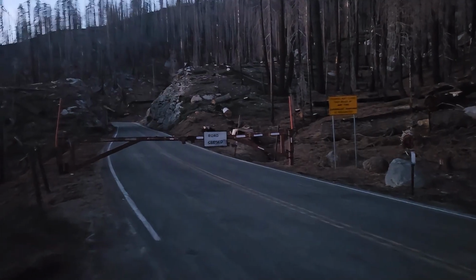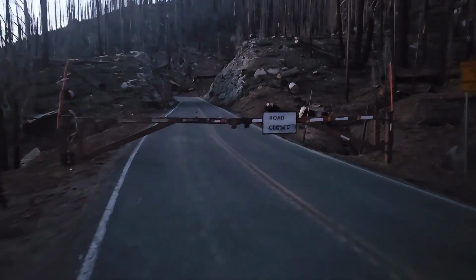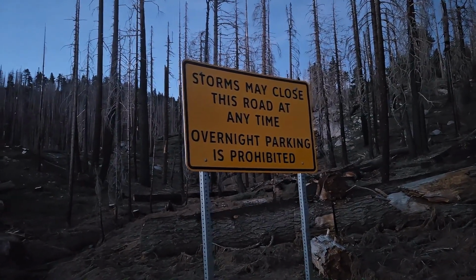Plan is foiled. I just got to the end of the road up here. On the map, it goes all the way through. I guess it's closed for weather, or I don't know what it's closed for, but I hit the end of the line on the road. Road closed. Storms may close this road at any time. Overnight parking is prohibited.